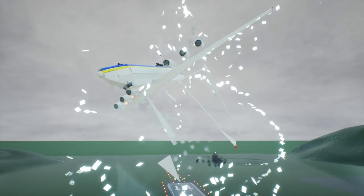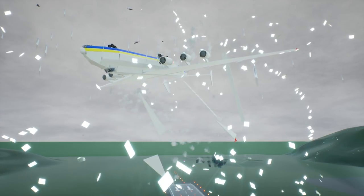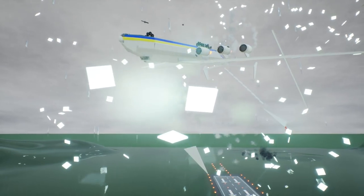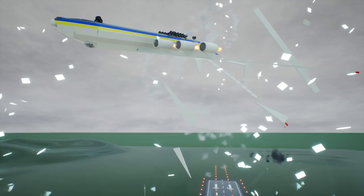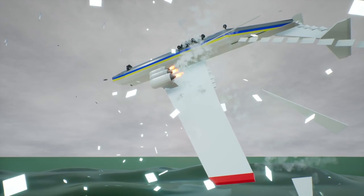Oh, just barely missed it. Oh, it would have ripped the plane in half, though. Look at all the shards going flying into the wing. The plane's doing a full flip in the super slow motion. Okay, we're getting close. We just got to be a little bit more spot on.